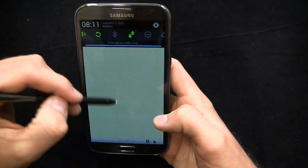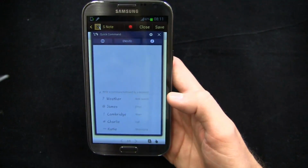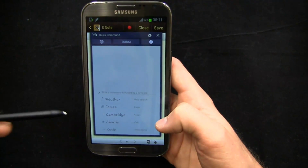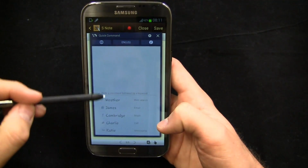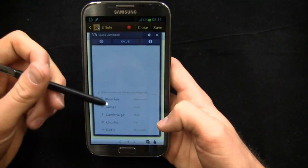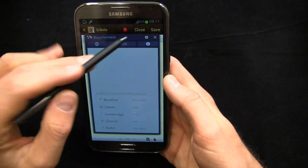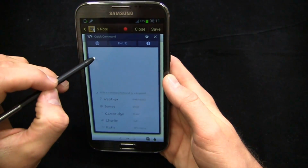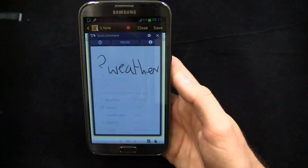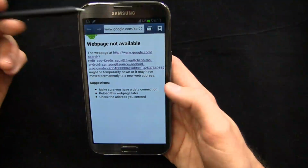One of my personal favorites that I saw in Berlin is this one, where I can click here and I can come out and say, weather, for example, or I can email Jeff and send an email to Jeff. I can do maps for Cambridge. I can call Charlie just by using these icons and by typing James or Cambridge or Katie, etc. And I can do that from here, and it'll automatically launch whatever I need. So for weather, for example, and obviously this is not going to work for data purposes, but I can just say weather. So they've really taken it to something like S Pen 2.0. I can do weather, jumping to internet search, and obviously, like I said, the network connection is not working.